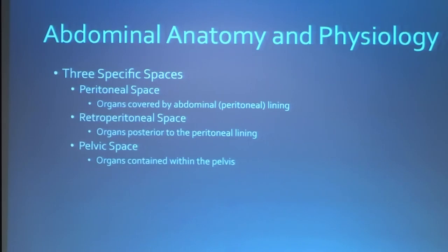Three specific spaces. The peritoneal space is the organs that are all covered by the peritoneal lining, the abdominal lining. Now, retroperitoneal, obviously, is the part behind the peritoneum. That'll include a couple of major organs: the kidneys, most of the duodenum, and most of the pancreas.